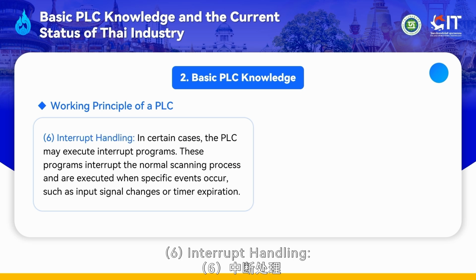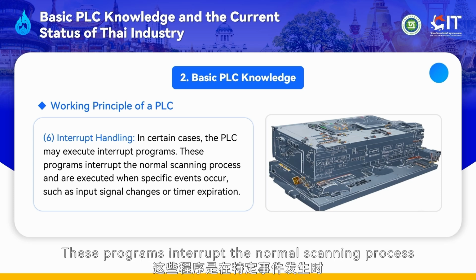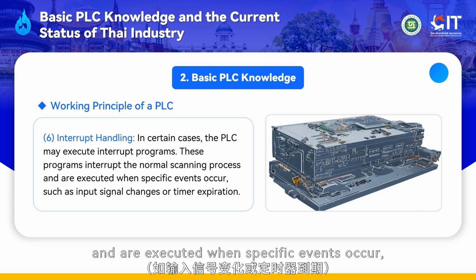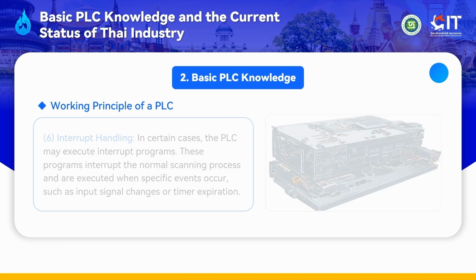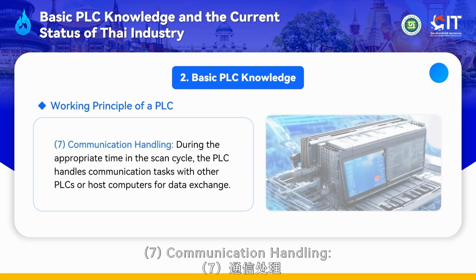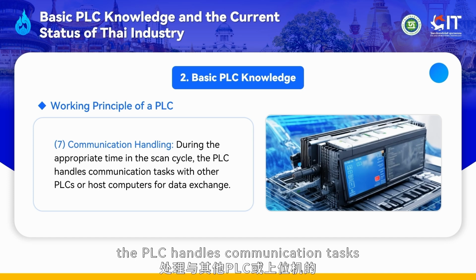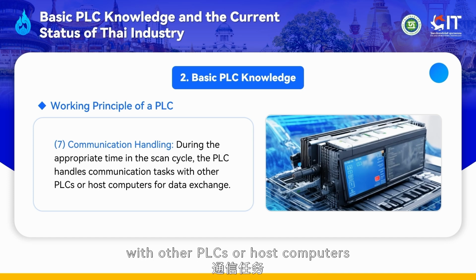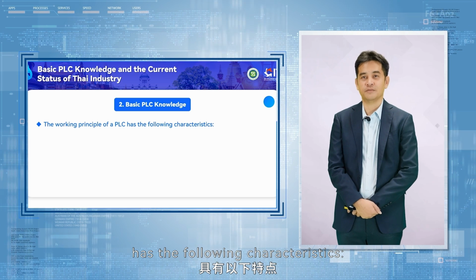6. Interrupt handling. In certain cases, the PLC may execute interrupt programs. These programs interrupt the normal scanning process and are executed when specific events occur, such as input signal changes or timer expiration. 7. Communication handling. During the appropriate time in the scan cycle, the PLC handles communication tasks with other PLCs or host computers for data exchange. The working principle of a PLC has the following characteristics.